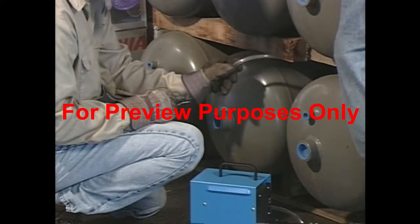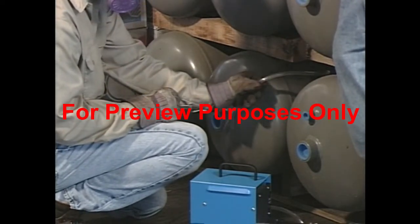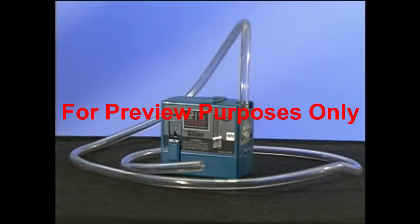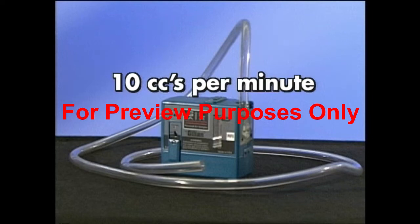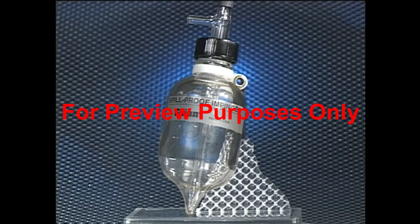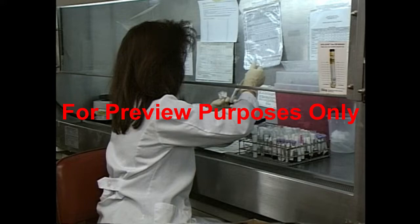A sampling pump is a suction device that traps airborne particles in a collection medium. Depending on how they are designed, pumps can sample air at rates that vary between 10 cc's and 3 liters per minute. If the pump is properly calibrated, an accurate flow rate can be determined by markings on the air intake tube. The contaminants that you gather are stored in collection media such as impingers, sorbent tubes, or filter cassettes. These are sent out to a laboratory for analysis.